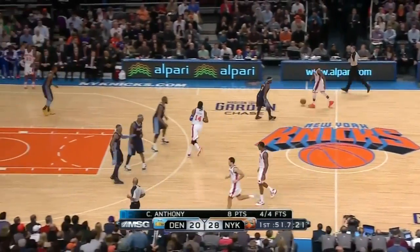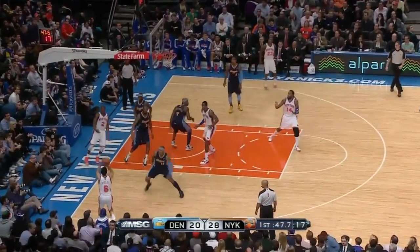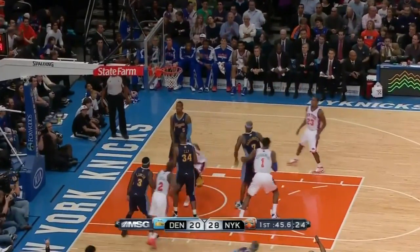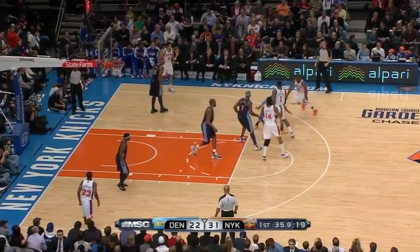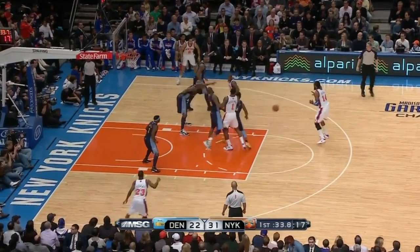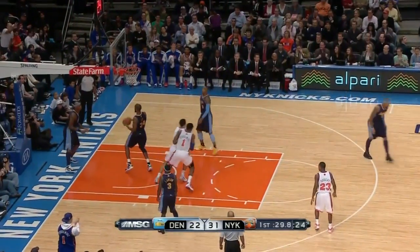Let's watch how Melo is terrible on the weak side of the defense. He's walking around out there, not in a stance, loses his man, Landry Fields, who's a great three-point shooter. And this is even worse. In transition, he gets his man, and then as soon as they swing the ball, he just starts to walk around out there, completely doesn't remember where his man is, who gets another layup.